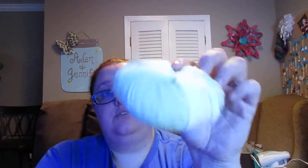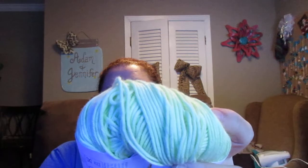I don't know what soya is. It's 50% soya, 50% cotton. Must be another kind of natural fiber of some kind. And it doesn't seem to have a color name unless it doesn't say. It says 50 grams. Let's see. It says we can wash it. It says SH089. So I'm not real sure. It's green though. It's pretty. It has the same kind of weird looking texture as one of the other ones, the Debbie Bliss DK.